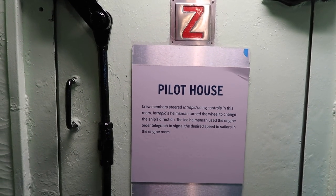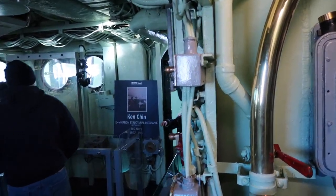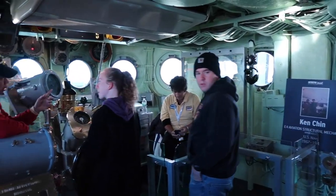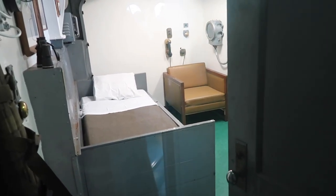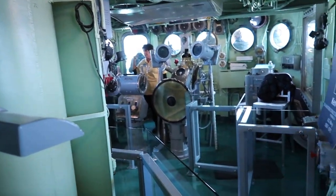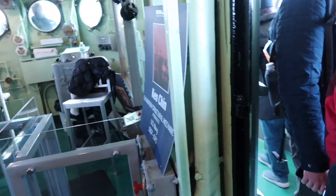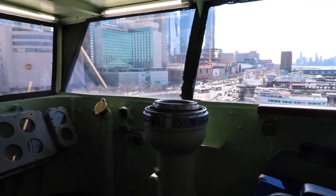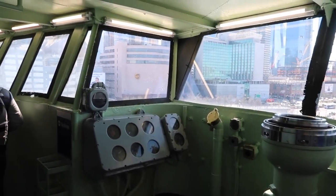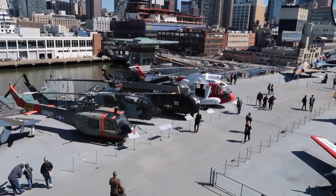So at 0 degrees, you're going straight ahead. Pilot house. Now if you were the helmsman, you would just be watching these compasses here and keeping the ship. Another look at the officer's bunk. How cool is that? Nice overview of the flight deck from up here by the bridge.